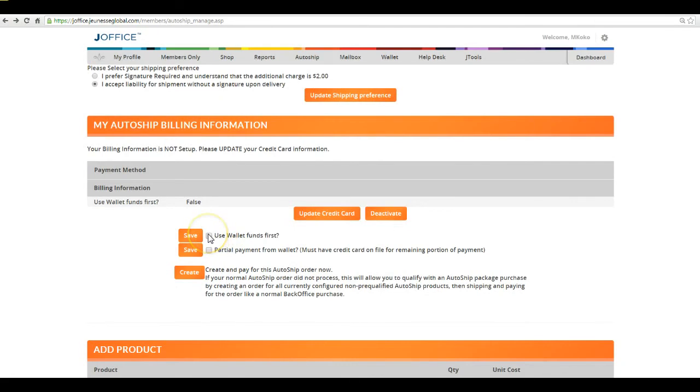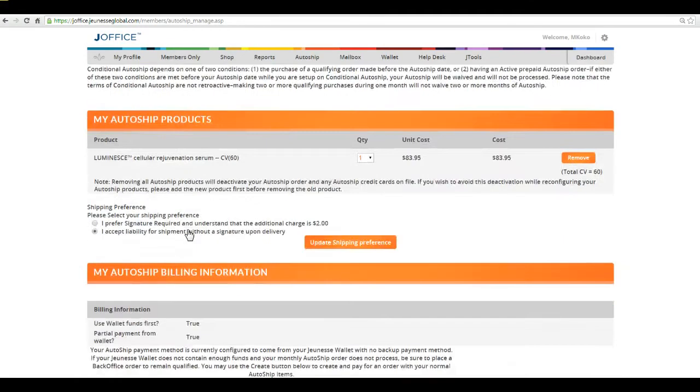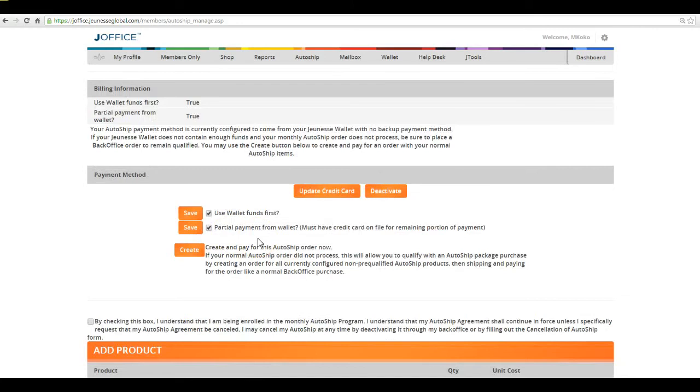Now, you can select to use your wallet funds first if you like. This would be if you have money that you have earned from the corporation that you're keeping in your back office. I have a different video on how to save money or store money in your wallet. And you would click on save. And then you can come back down again and say partial payment from wallet. So let's say you have $50 that you have saved in your wallet from different bonuses that you have earned. And your order is $100, then $50 would come out of the wallet and $50 would come off of your credit card.